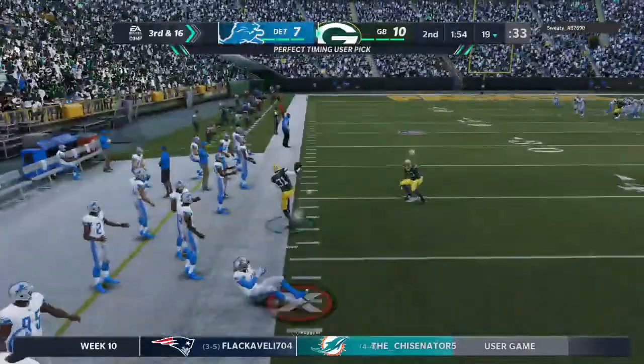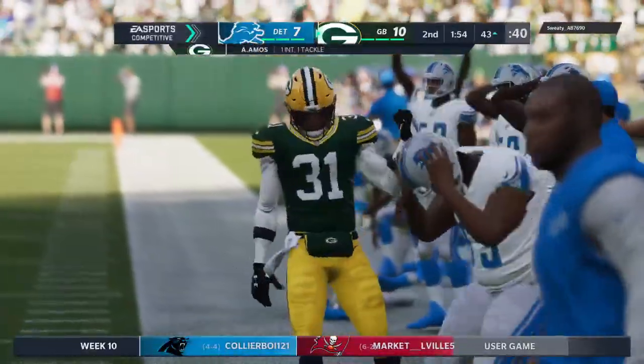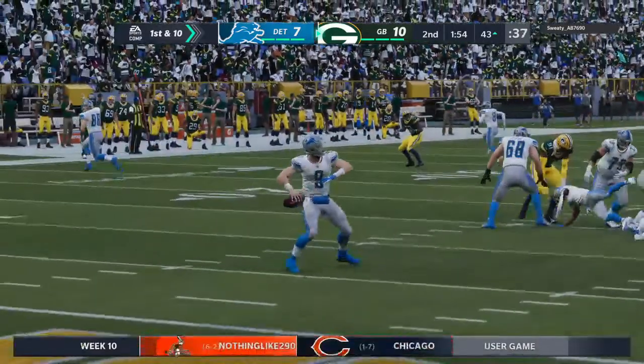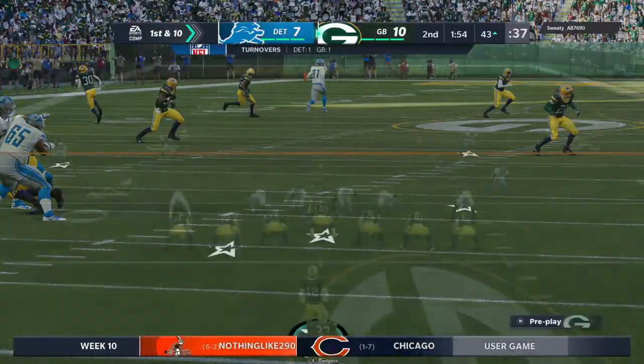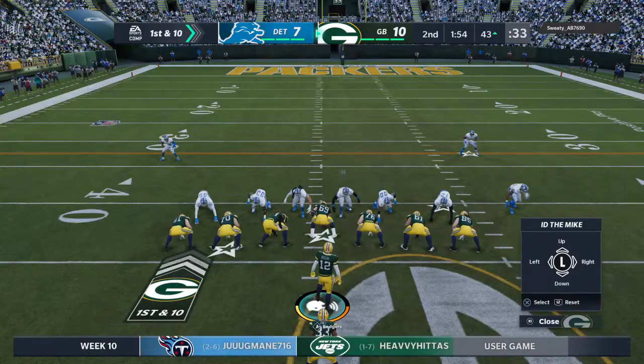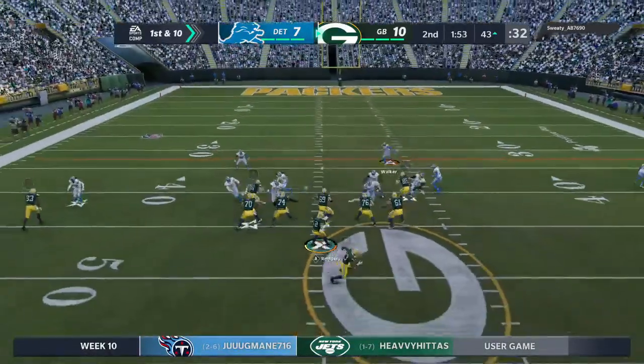And trying to get it to Ruggs, but it's intercepted. Adrian Amos with a pick. Well, it's 3rd and long, and you've got a few different ways to play it offensively. But this is not the type of offense that's going to wave the white flag. They're going to keep chucking it. And this time, it results in an interception. 3-yard line.